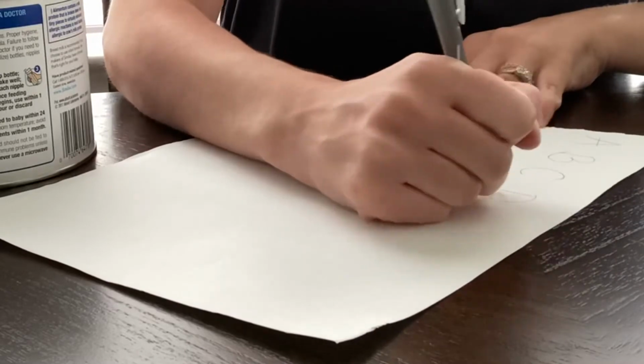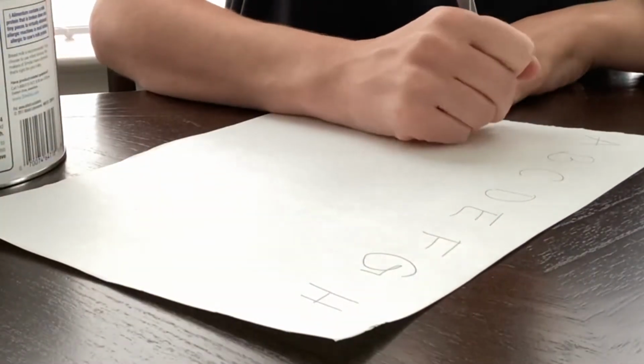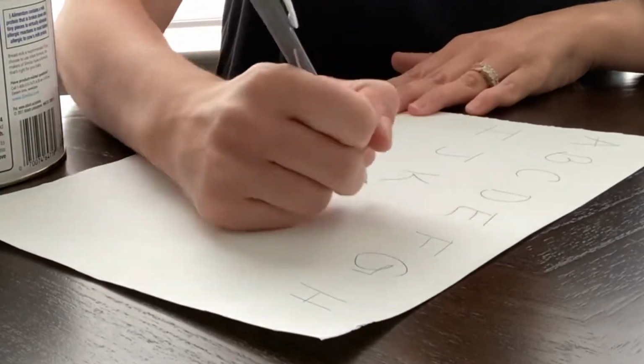Next activity is another game that I made up. Take a pen and a paper and write the ABCs in capital letters across the paper.